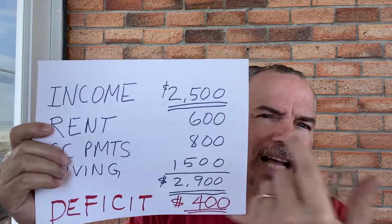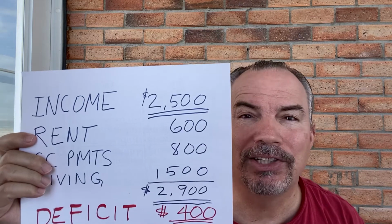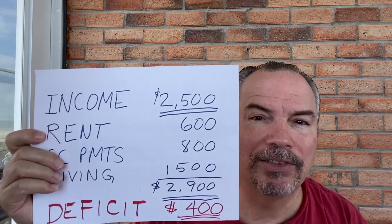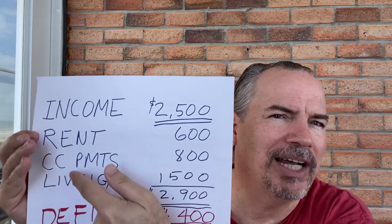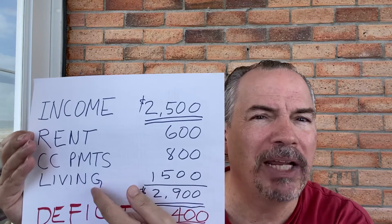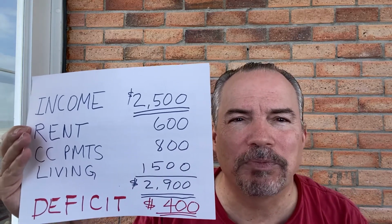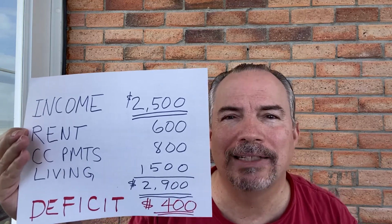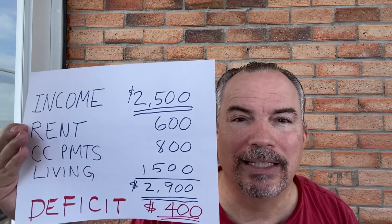So how does it work? Well, let's set up an example. Suppose you have $2,500 in monthly income. That's equivalent to $30,000 a year, right? Most people, that's the average income in the country. And you pay $600 in rent. You have $800 in credit card payments, several credit cards, and you have about $1,500 in living expenses where you pay your groceries, your gas, your internet connection, your Uber, everything that you spend in the month.